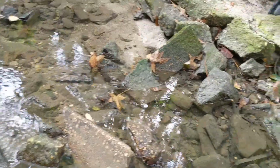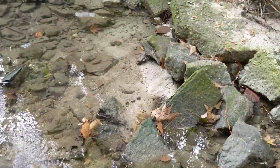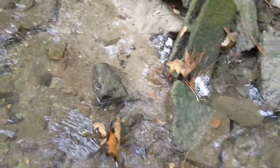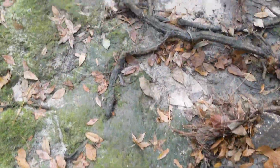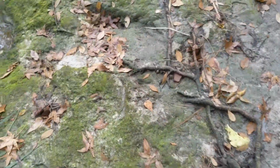I would advise wearing either waterproof boots or hiking sandals if your feet are not used to stepping on just rocks. Mine are used to it. It's all right with me. But they are quite tough on your feet, these things. All right, we're back on dry land. I just almost slipped over because this is not all rock.